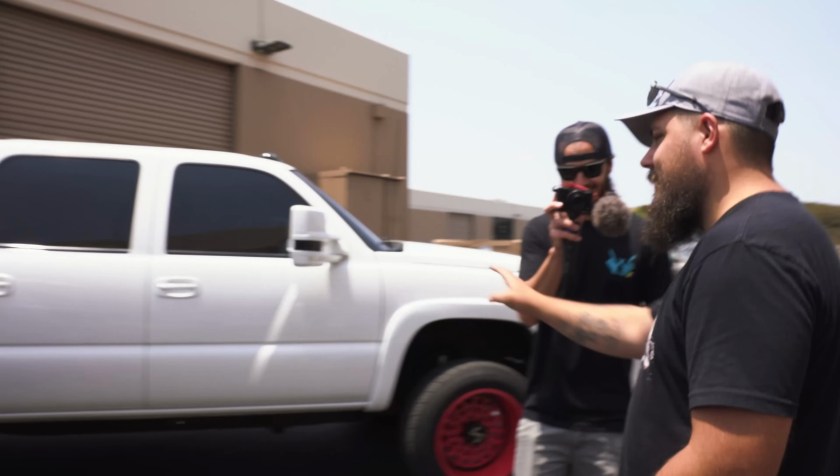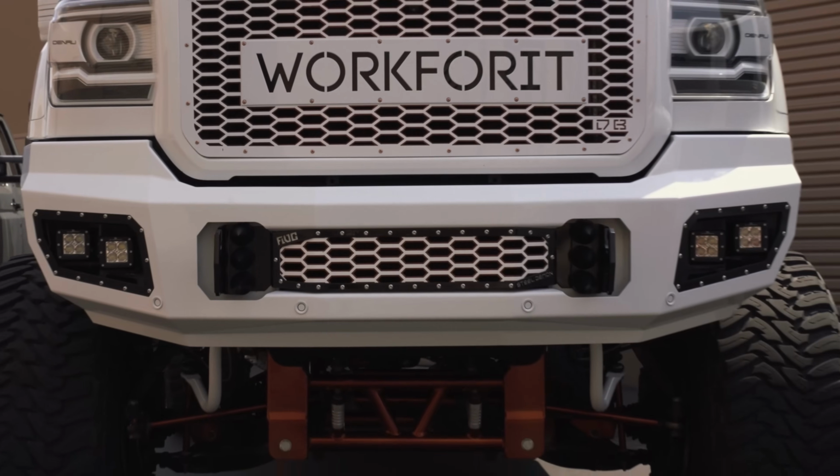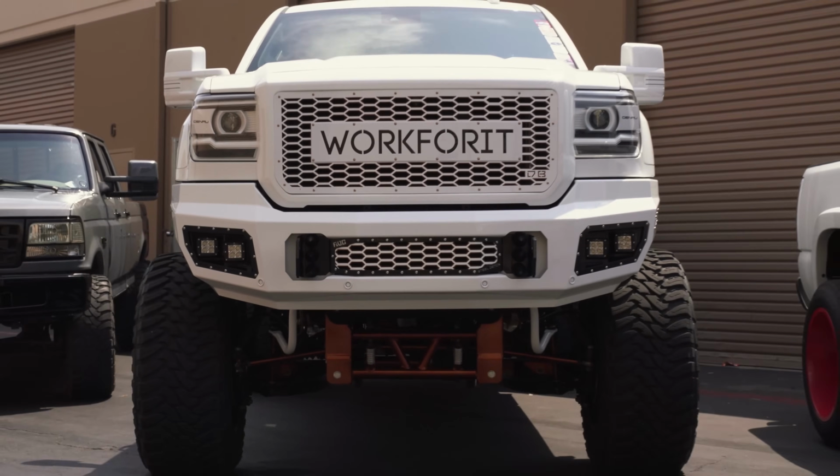Fun to turn on a level truck. Cat eyes have my heart. They always will. This thing slaps. A little different in person again, right?